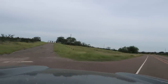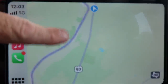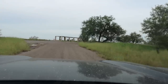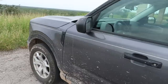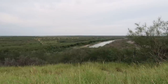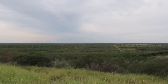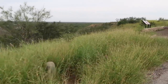I'm still on 83, but there's a turnoff up here. I want to check this out. Where am I at? Yeah. It's really close to the river here. So might be interesting. Looks like a point of interest stop. So let's see what's going on up here. I've just exited the Bronco and wow. Yeah, so you're looking at the Rio Grande here and here. And of course, Mexico. There's some sort of settlement over there in the distance. Anyway, let's go and explore here for a bit.